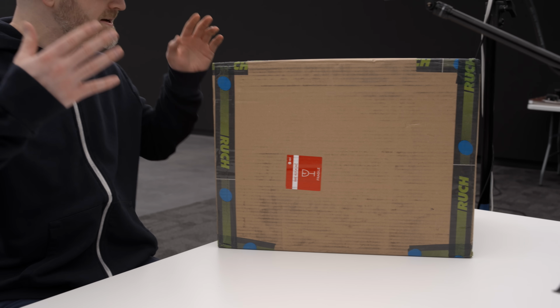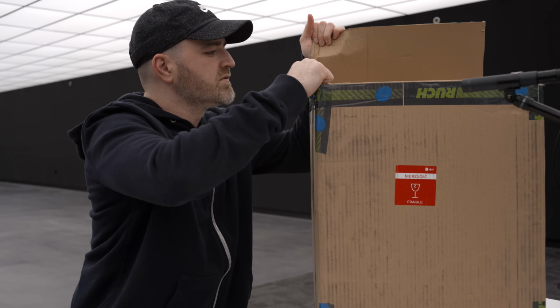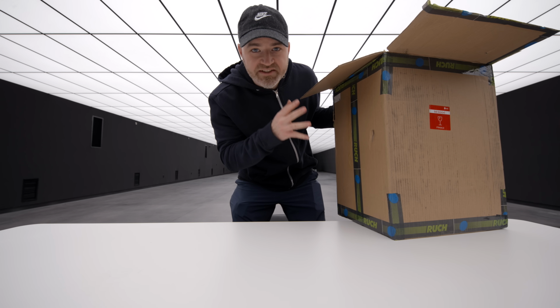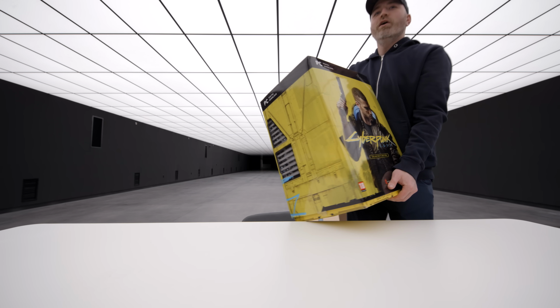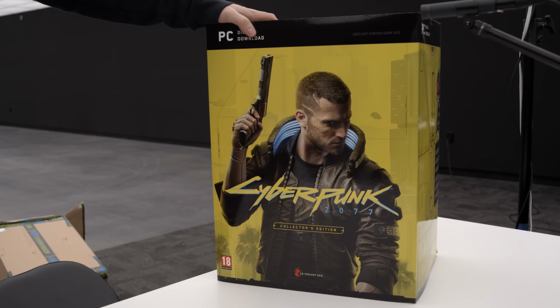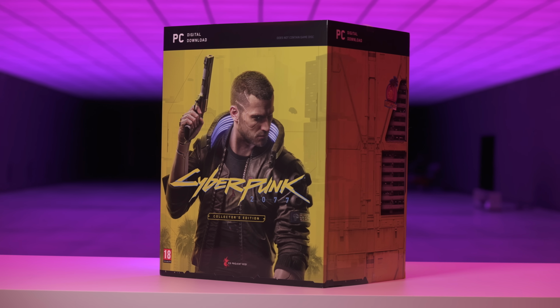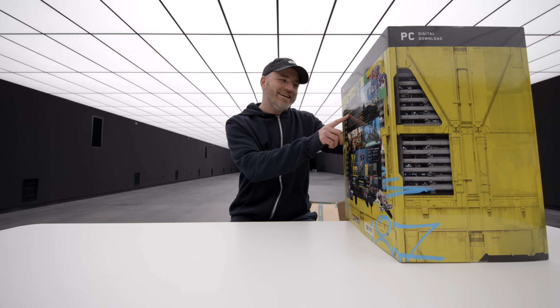In here is, I don't know, some sort of a care package. Whoa! I have no idea what's inside this package. Whoa! This is the biggest. Look at it, how it looks like a real game box. PC digital download, collector's edition. My goodness gracious. Oh, hit the mic. Night City changes everybody, and it looks like just a bunch of cool stuff.